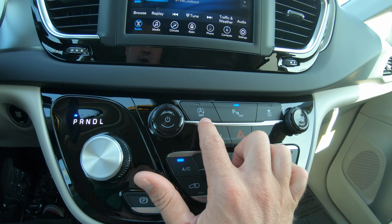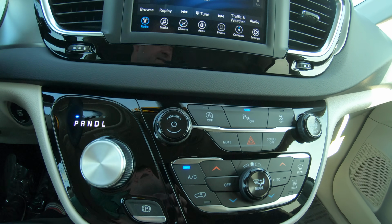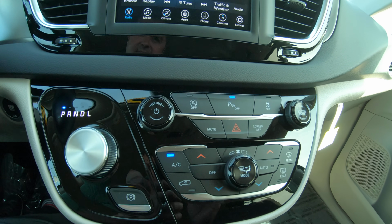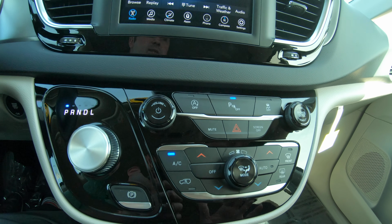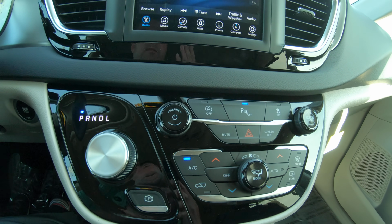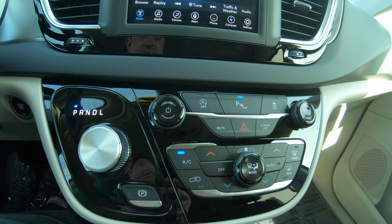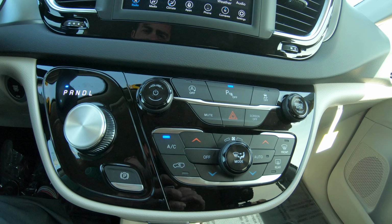This vehicle also is equipped with what they call start-stop feature. So if you're sitting at a red light, for example, and your foot is on the brake, your motor may shut off. If it does, everything in your van will work properly as it did before the motor shut off. And as soon as you let off the brake, the motor will automatically start, you'll hit the gas, and you'll go forward as normal. This is a great feature when you're looking to save on fuel economy out on the road.